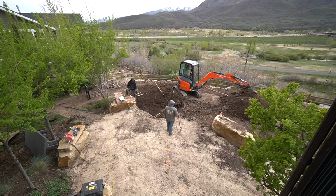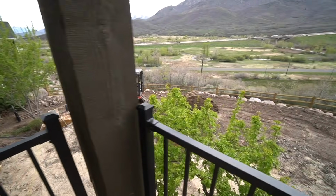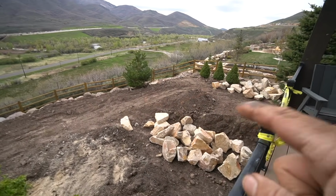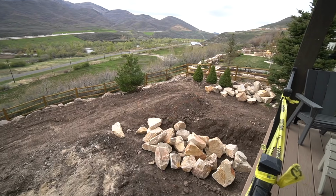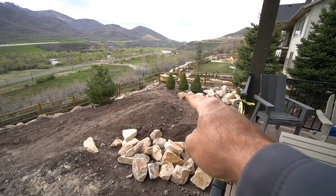Excavation for the reservoir has begun. Everything is laid out, starting at the bottom, working our way up. Pond is going to go in this section. Stream, waterfall is going to wrap around. You can kind of see, maybe very faintly, there's an orange line right over here, 12-foot diameter, small seating area. Waterfall is going to start tucked way up over here.